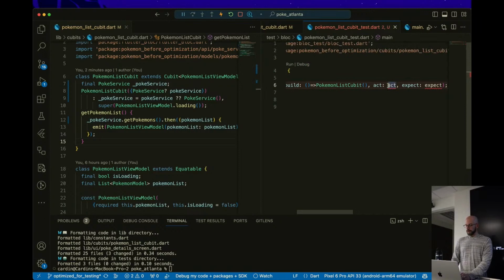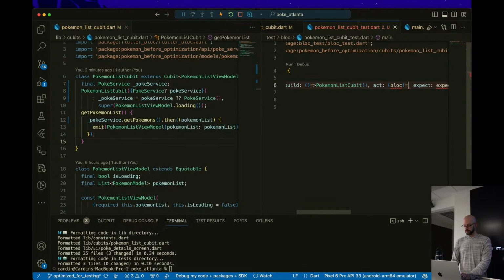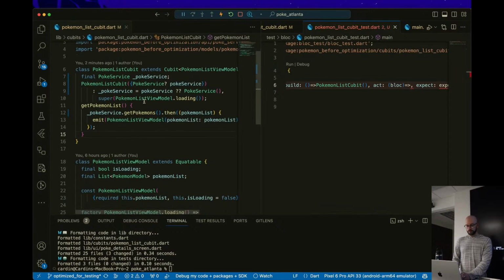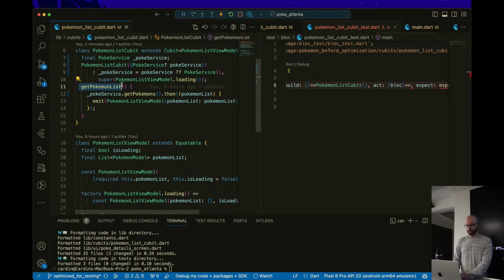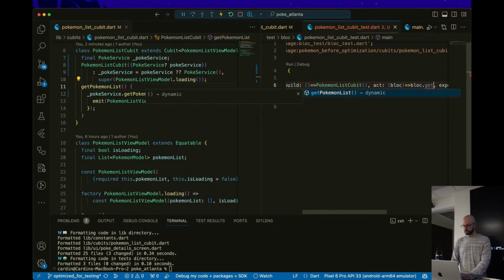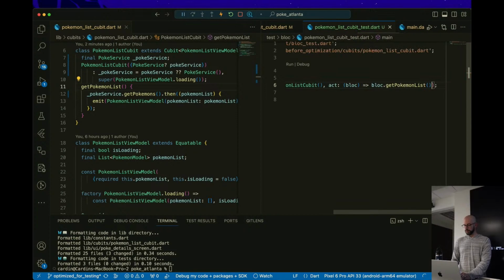And it gives us an act option, which then we can use to call our action. For example, we're going to call getPokemonList because that's the method we're testing here. And then what we expect from the block once we run that action.